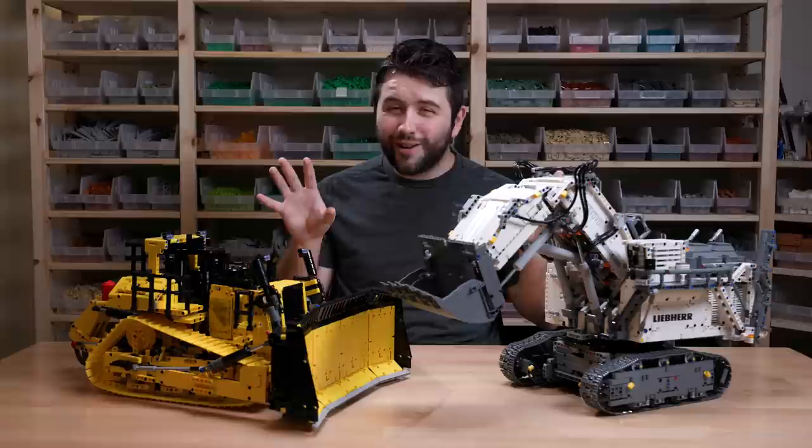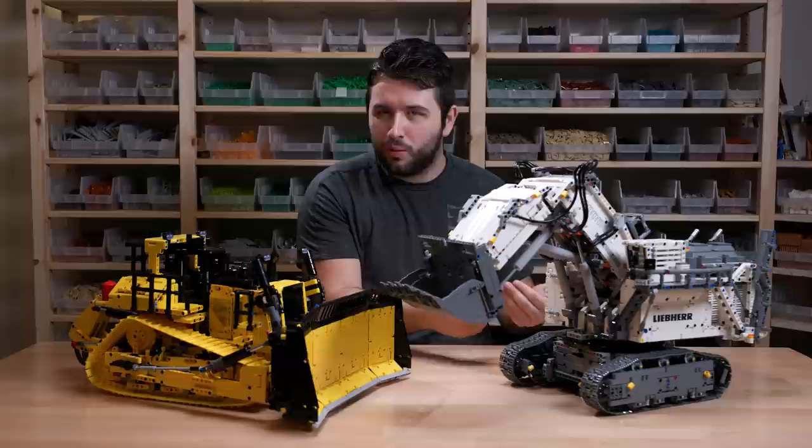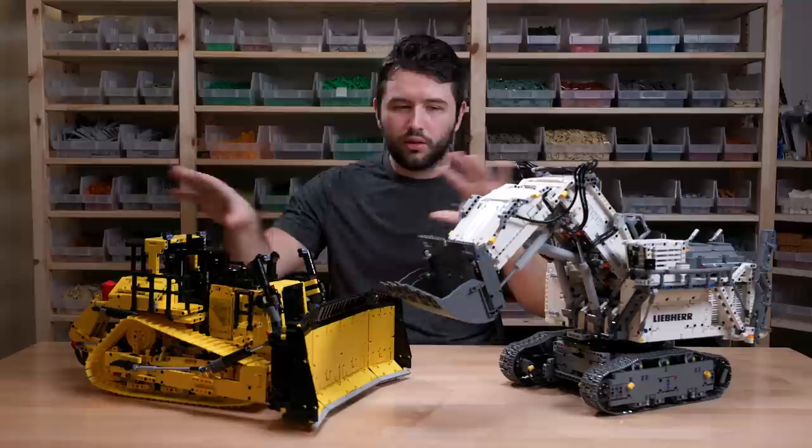So both sets here are $450. They're both going to be on sale. I don't know when the excavator is going to be retired. I imagine it will be probably retired sometime in either late 2021 or early 2022. I don't know if LEGO wants to have two $450 Technic sets on sale at the same time.